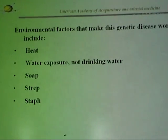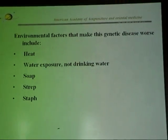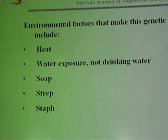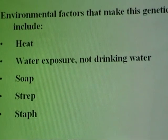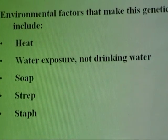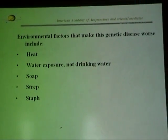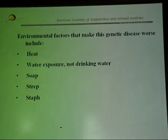And some environmental factors make this genetic disease worse. We know heat makes it worse. Water exposure, not drinking water, makes it worse. Soap makes it worse. Strep bacteria and staph bacteria make it worse. This knowledge helps us design our treatment plan. We cannot change the genetics, but we can change the environment.